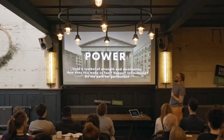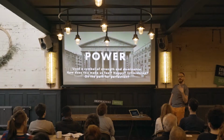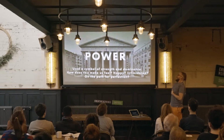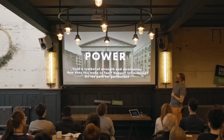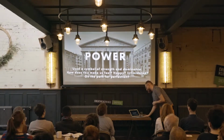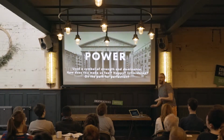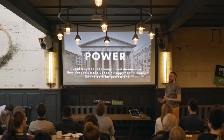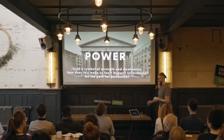But back then when you saw that for the first time, you'd have been pretty much in awe and maybe felt a bit intimidated by this powerful thing in front of you. So are we on a path for perfection as well, which is a bit of an unsettling idea, I think, in some ways. So that's a quick view at symmetry. Obviously there are lots of other topics we can talk about, and I haven't done any maths there either.